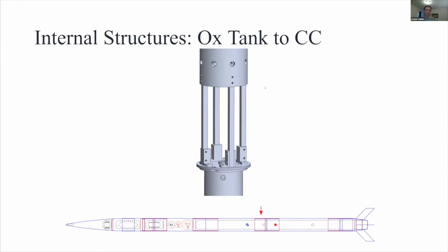And here are the longerons connecting the aux tank to the combustion chamber. They support and transfer the forces between the aux tank and the combustion chamber during launch, and are very crucial for supporting the engine. They're the primary load-bearing structure, designed with the assumption that the maximum load due to drogue deployment is perpendicular to the rocket, and we calculated that to be about 10,800 pounds force.